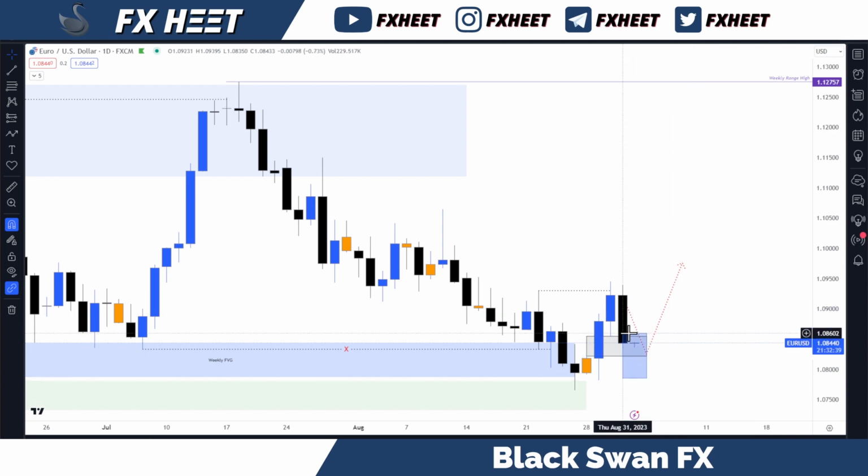But to be completely honest, I'm not sure that's in fact the case, mainly because we didn't have a body closure above the structure high. I would have liked to see the bodies close above this high to confirm that yes, in fact we are bullish. What we can say is we closed above the bodies, but I would have a lot more confidence if the body closure was above that high, and we didn't make it. So on this time frame, I'm not 100% convinced that the bullish scenario is in fact in play.